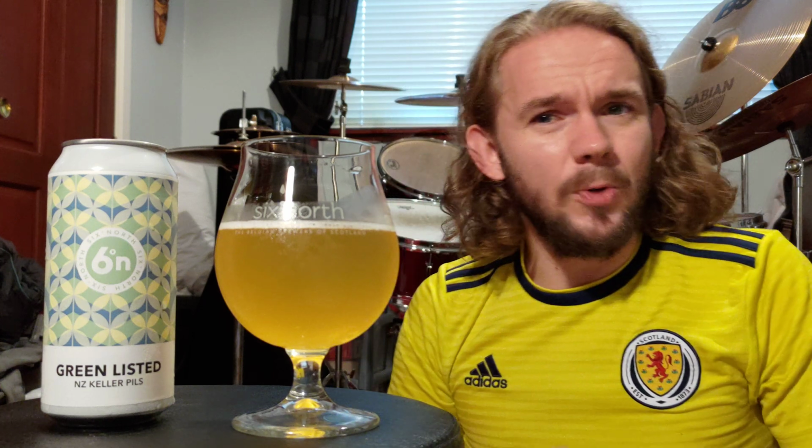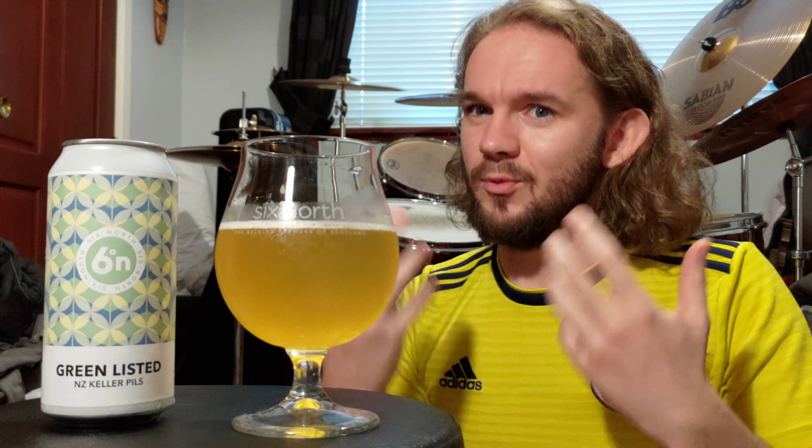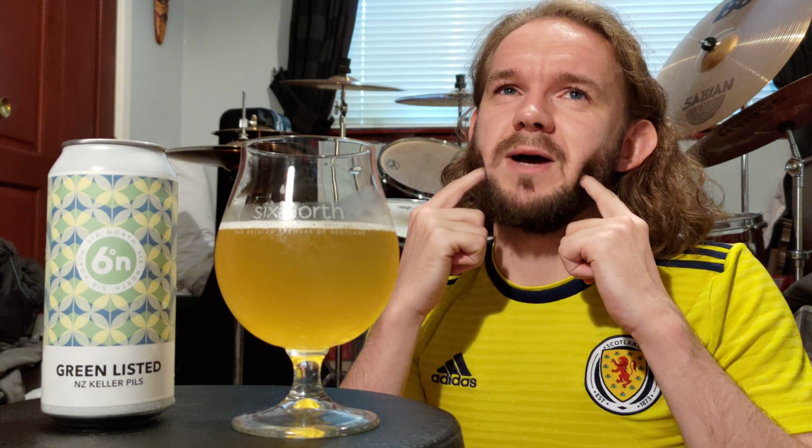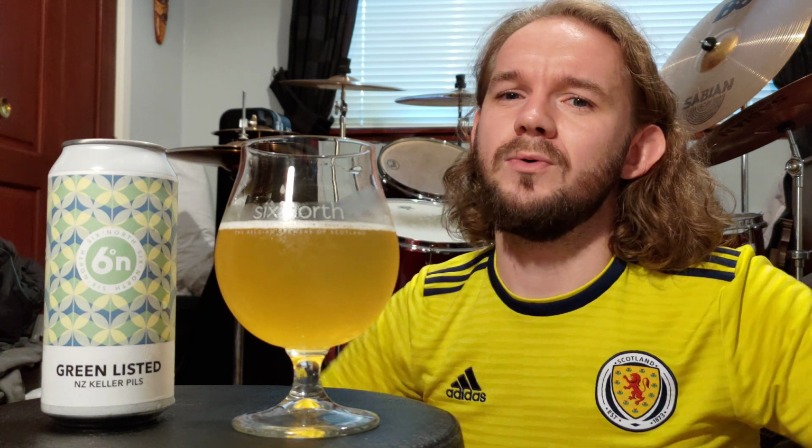On the hoppy side of things then, and this is where the beer starts to differ and become a more American style craft beer, if that makes sense. But in the back corners of the palate, you've got a wee bit of earthiness there. As you move further forward, it's a little bit herbal. Then as you push towards the front corners of the palate, it's definitely a little bit more floral, a floral aromatic sort of thing. So I do like how that goes together.